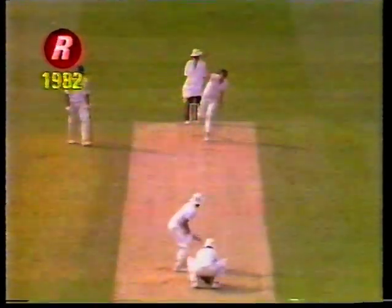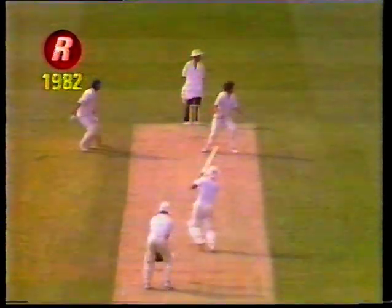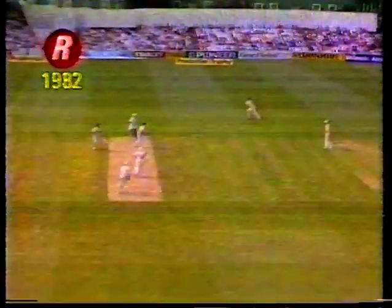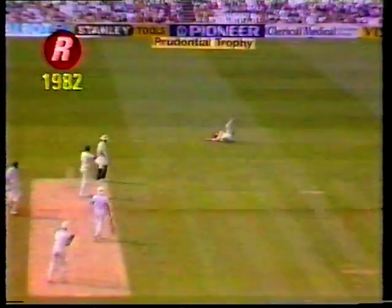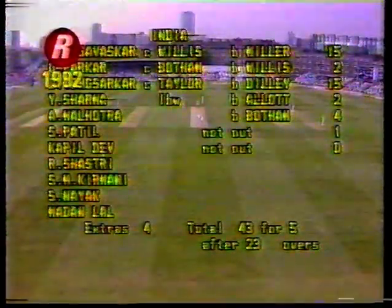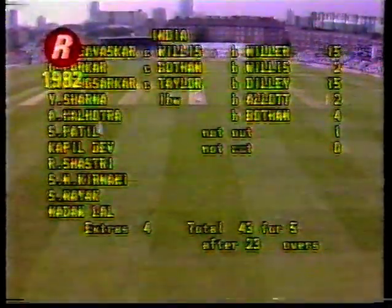Sunil Gavaskar out for 15. Caught Willis, a beautiful catch at deepish mid-off, off the bowling of Miller, and India in very, very dire trouble now. I think no wicket more welcome than that of Dusty Miller. Everybody delighted to see him take that wicket.